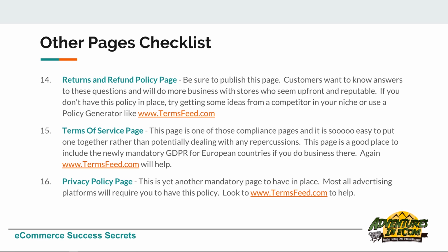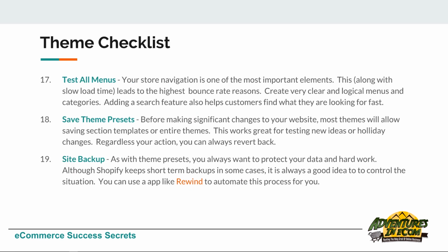Number 16, the privacy policy page. Another requirement, and this one mostly has to do with advertising platforms. A lot of them make sure that you have this in place before they even let you run ads.